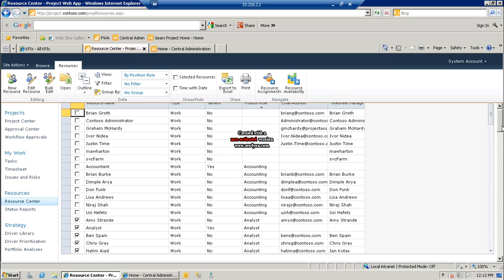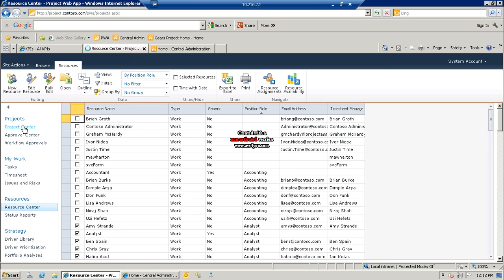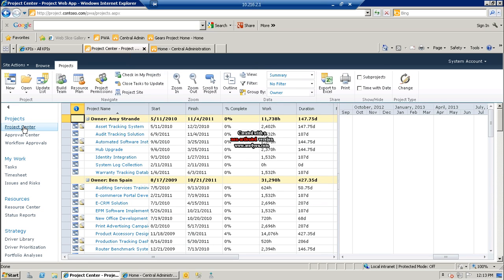Next up, I'm going to go to what's called Project Center, which provides dashboard views of the project portfolio. And these are very easily configured. This initial view is a summary view, and you can see it's grouped by owner. So I can quickly look at, in this case, all the projects that Amy Strand is the owner for, or other owners down here, Ben Spain. I can see all the projects that he's the owner for, and some key information about each one.